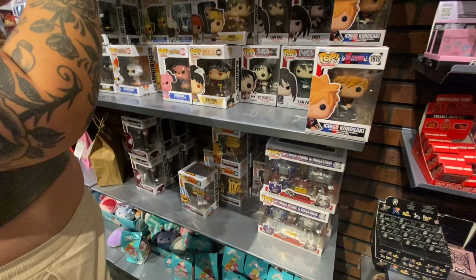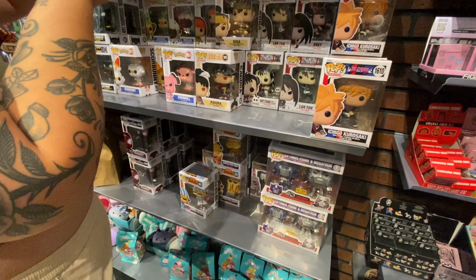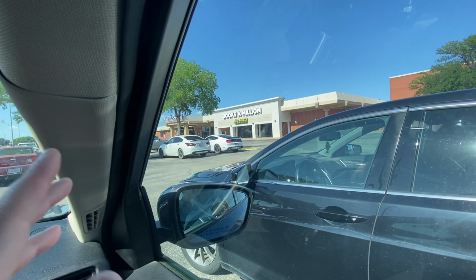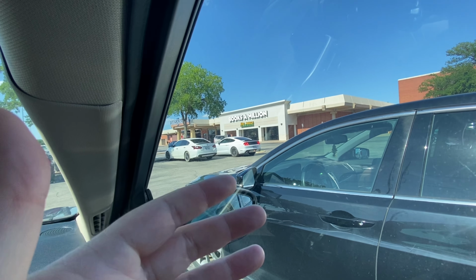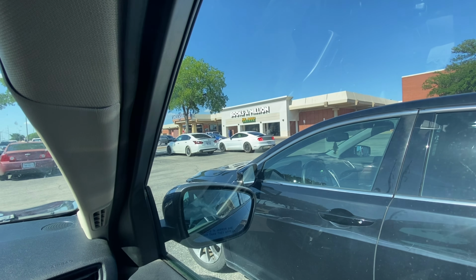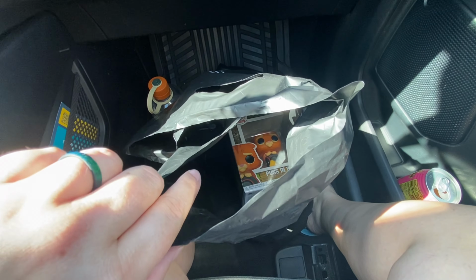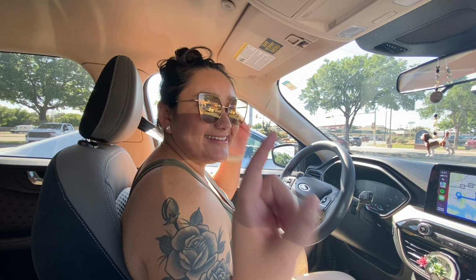Here we go. Just left Books a Million and Hot Topic. I didn't film much in Hot Topic because one of the workers was super interested in my tattoo, and so I just chatted up with her. But we got some goodies. There's a sneak peek. Jazz will show them off whenever we get home. And all our other goodies too. Yep, so off we go.